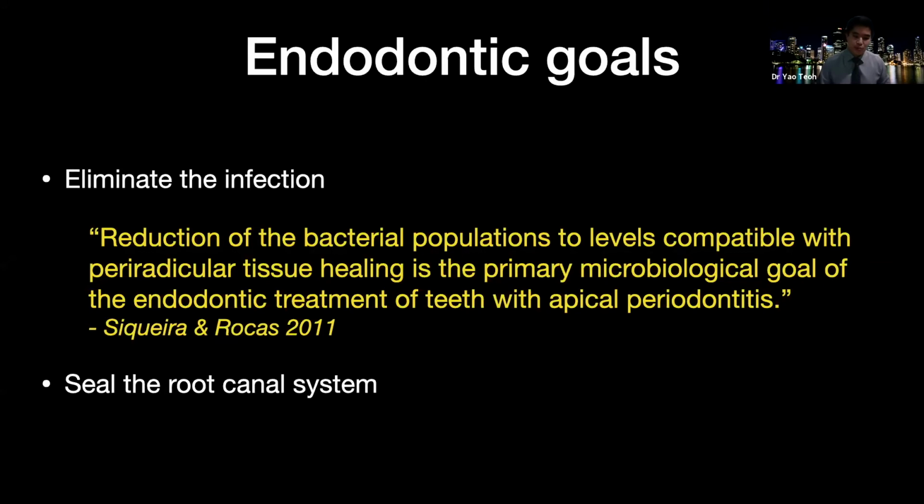So first of all, let's go through what the endodontic goals are. Basically, in a nutshell, the aim of endodontics is to eliminate the infection within the tooth, following which we seal the root canal system. But before we seal the system, we need to eliminate the infection, and that means reducing the bacterial load, or the bioburden per se, down to a level that our body can deal with, so that our body's immune system can fight it and maintain a good relationship.